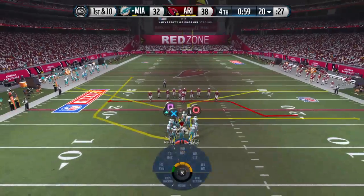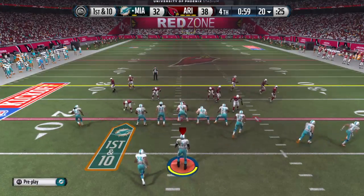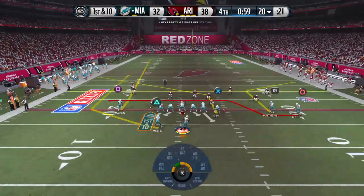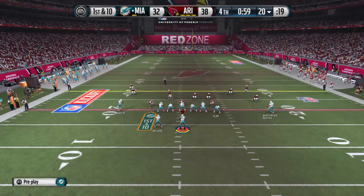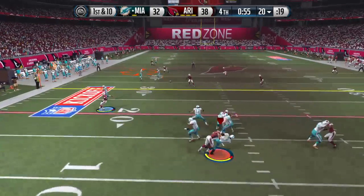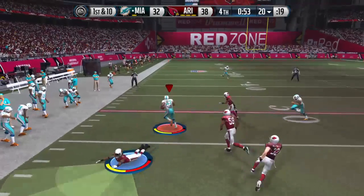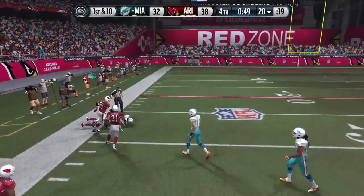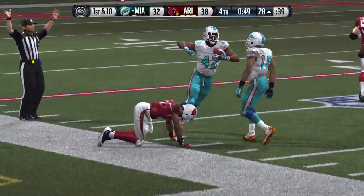First down, pressure on every snap now. And Matthews is lined up now as a slot receiver. Newton's going to take the snap from the shotgun. Looks to his left. He's got the catch. Breaks free. Big first down by the offense that time.